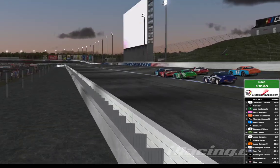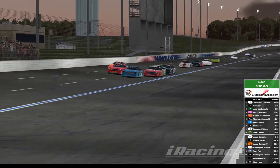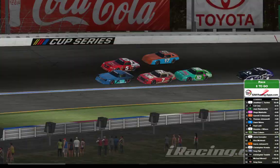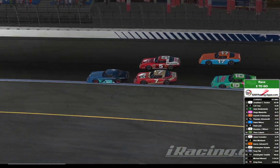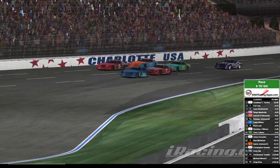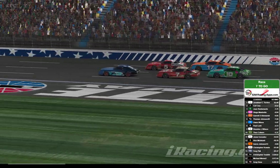Down the back straightaway, John Tuckness leads, followed by Cal Corey. Juan Bustamante working the outside again. It looks like he's trying to make a pass. Bustamante currently being shown in the second spot. The 10 of Mastreda slides up, nearly gets into the 17 of D'Alessandro. They come out of 4 onto the front straightaway. Bustamante's got a little bit of a run, but at the line, it's still going to be John Tuckness.